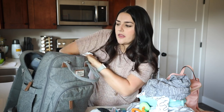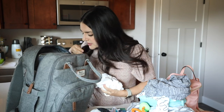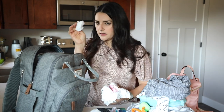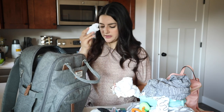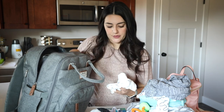Okay, and then in this other side pocket, I keep all her little clothes accessories. So I have mittens, got those from Amazon for, I think an 8-pack for 10 bucks. I don't know. I'll have it linked below. Some socks, another pair of socks, another little bandana, because she goes through those like crazy.